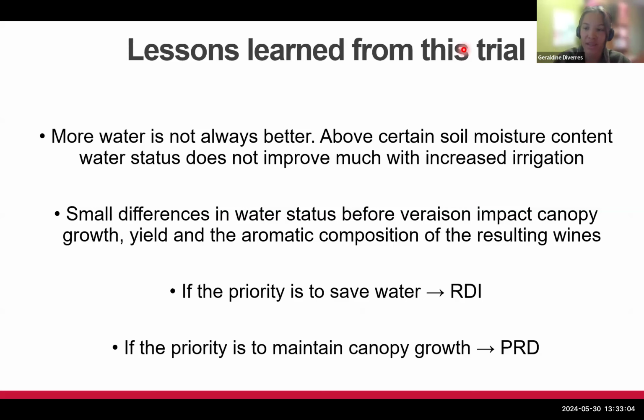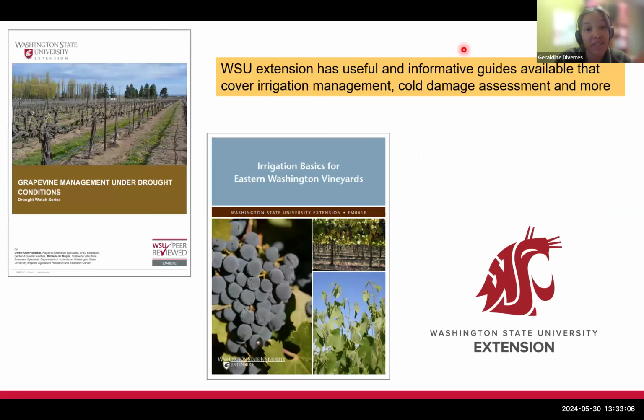And then before leaving, I wanted to remind everybody that WSU Extension has very useful guides that are put together and that cover topics such as irrigation management under drought, and also many other things like cold damage assessment, cold hardiness, and many other useful resources.